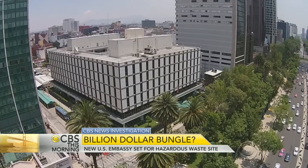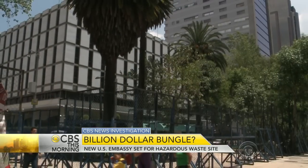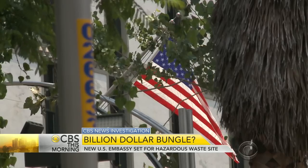And this is an embassy that was supposed to cost about $600 million to build. But the construction estimate has already gone up by a third, and the State Department hasn't even broken ground yet. No one disputes that the current U.S. Embassy in Mexico City is crowded, outdated, and needs to be replaced.